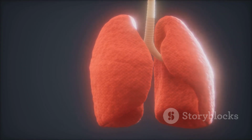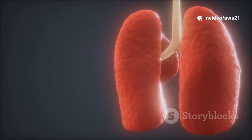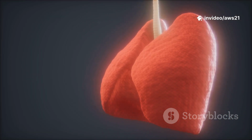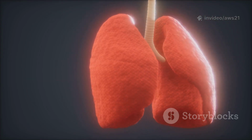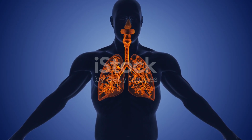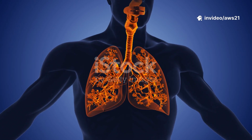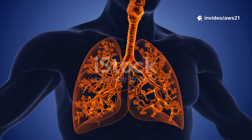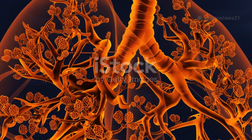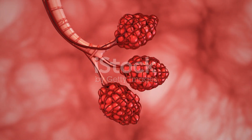Let's follow the path of a single breath of air. It travels down your trachea, or windpipe. At the bottom, it reaches a fork in the road called the carina, splitting into the right and left main bronchi. These tubes keep dividing, like the branches of an upside-down tree getting smaller and smaller. They become bronchioles, and finally, terminal bronchioles. This entire network is often called the conducting zone. It's just for transporting air.